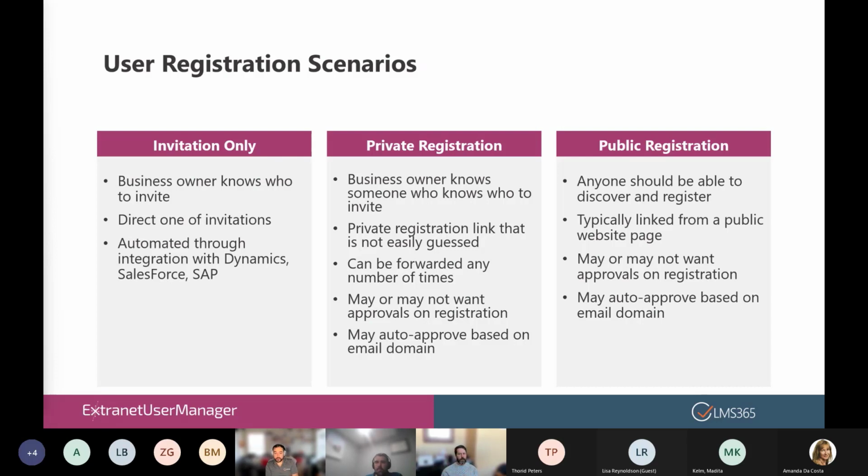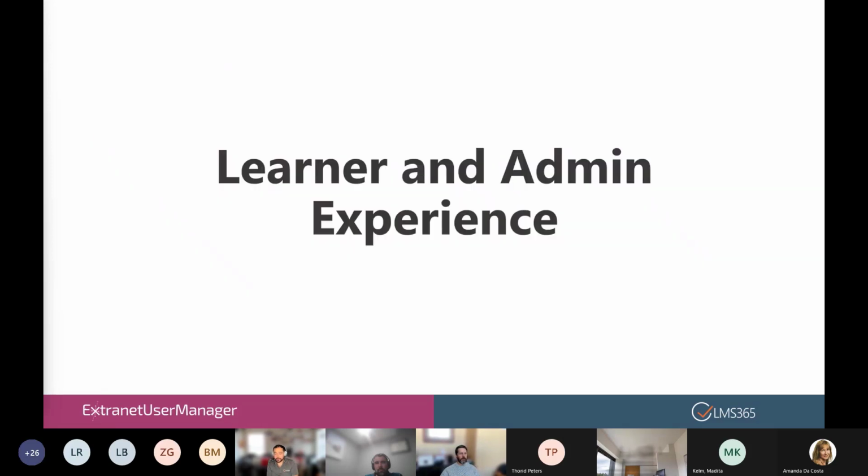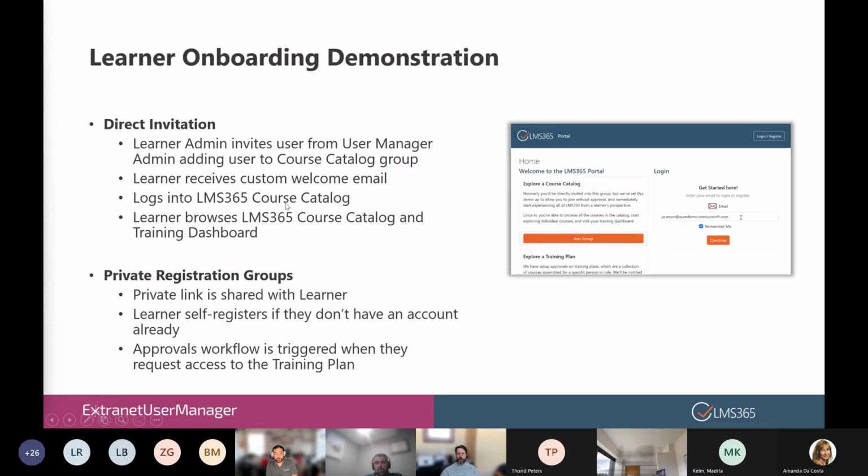Then the last one is, hey, anybody can sign up for this course. And the e-commerce one actually fits nicely into this. If they paid you with a credit card, you shouldn't disapprove their enrollment after you've got their money. You should just let them in and take the course. So let's actually go through those scenarios. We're going to start with the direct invitation scenario first.